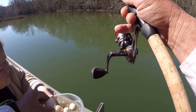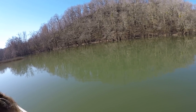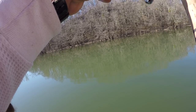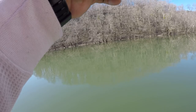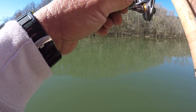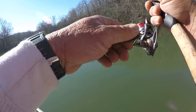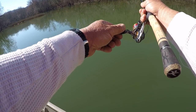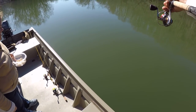Wait a minute, I got a fish on here, Lisa. Oh, it's a good one, too. I was going to get me a pickled egg, folks. We got a good one hooked right here. If it's a red ear, it's a big one. Oh, that 1-pound line. I love it. I just back reel. I don't depend on my drag. Look here. My goodness, what a red ear, Lisa.